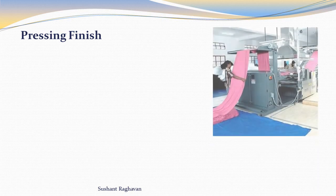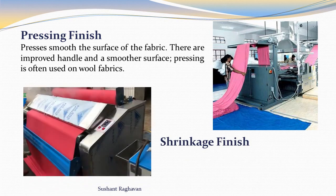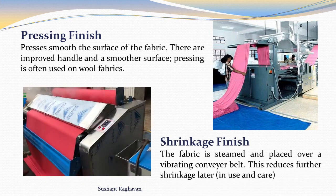Pressing finish. Presses smooth the surface of the fabric. There are improved handle and a smoother surface. Pressing is often used on wool fabrics. Shrinkage finish. The fabric is steamed and placed over a vibrating conveyor belt. This reduces further shrinkage later in use and care.